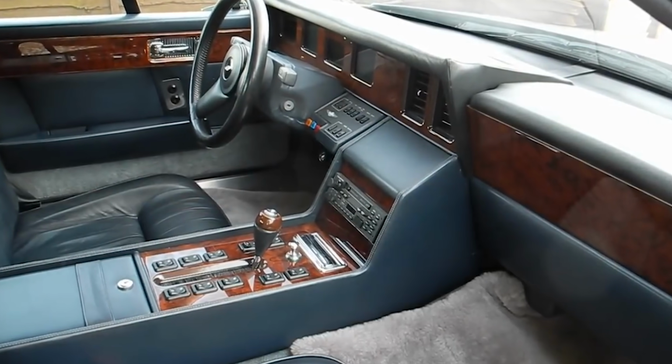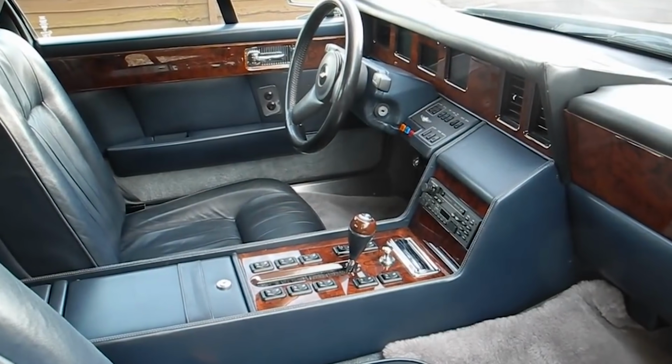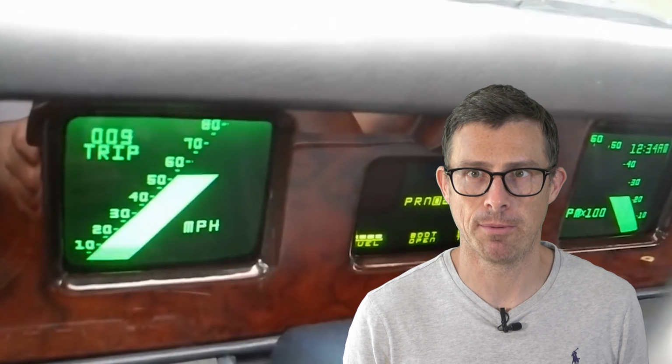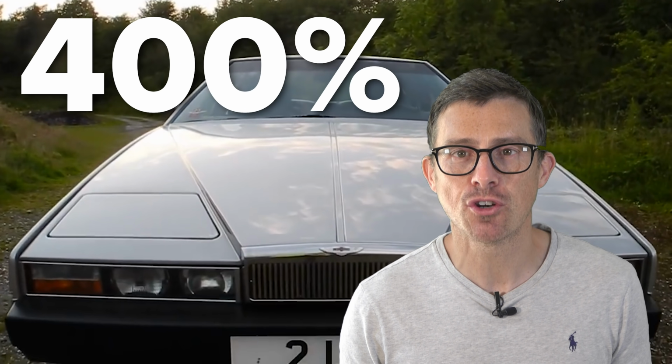It got a huge digital instrument display inside, just like some of the huge touchscreens you get today, only without the touch bit, obviously. This tech never really worked properly though, surprise, surprise. And it was so new and expensive that Aston blew the budget when they were developing it. And not only by a couple of grand either. The whole Lagonda project went over budget by 400%.